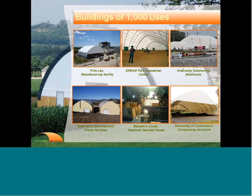Not only are ClearSpan buildings used for riding arenas, but we have so many different other applications for them. As you can see, we've done structures for boathouses, composting. We even have done a seasonal haunted house building. We've done projects for mines, airplane hangars, and even Frito-Lay. We did a manufacturing facility for them. We've done things like athletic facilities and storage facilities and hay storage too.